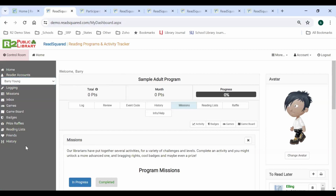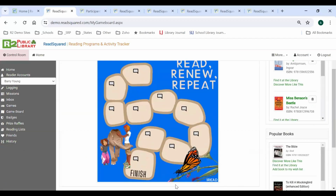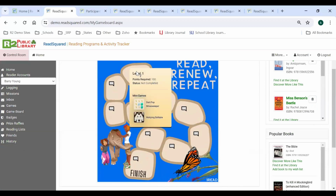But again, if you turn off features, we've got a lot of features turned on. Okay, the game board just gives you a visual representation of where you're at in the program. Your avatar would move around. We do have what we call mini games. Okay, these could be turned on and off by program. You could select what games you want.